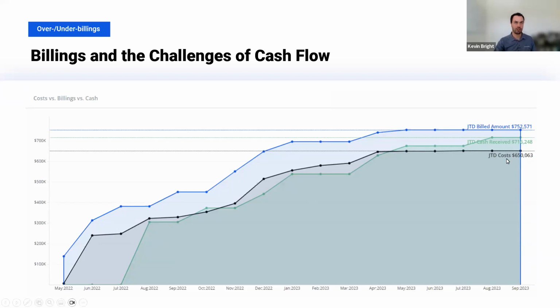Now, there's a couple things to note on this curve where we look at our billed versus cash versus our cost. What I can see is even though I billed $150,000 in May, it was almost 3 months before I actually got paid for that in August 2022. And the second thing to note here is even though my billings consistently outpaced my cost, it wasn't until May 2023, almost a full year later, that my cash received actually consistently exceeded my cost.